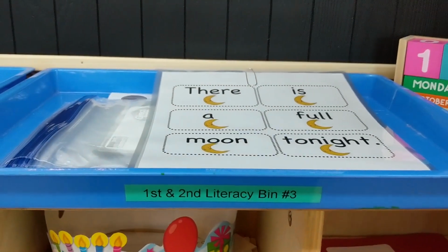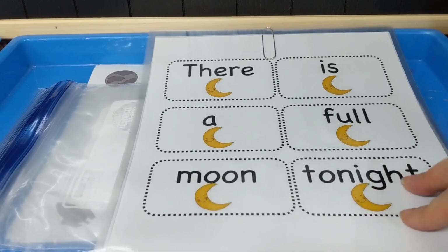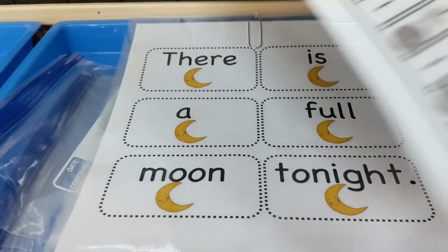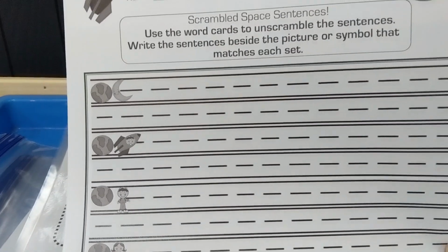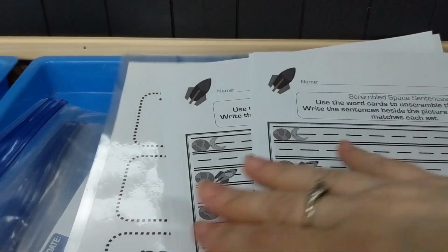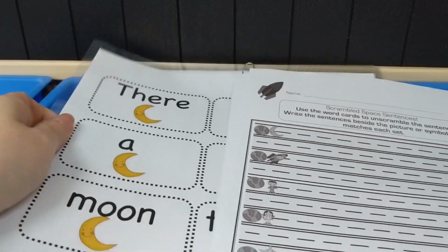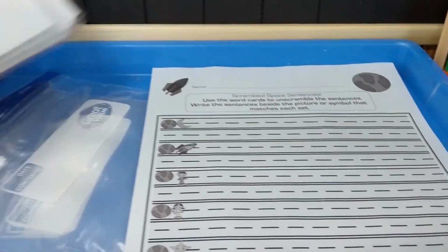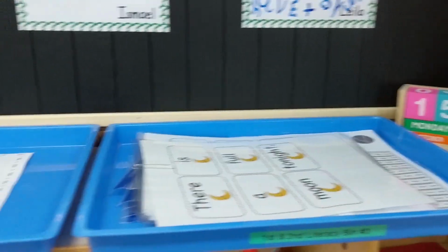Their third literacy center is also for first and second graders. I'm going to cut each of these out and put them in separate individual baggies and mix them up, and then the kids will have to unscramble the words and make a sentence. For example, you see the moon right here, so they have to use that symbol. They would unscramble this one with the moon, and the sentence that they make, they will write next to the moon. So they're going to make about 5-6 sentences, unscramble them, and write them. I still have to finish preparing by cutting that activity. Yeah, so that's what I've been working on.